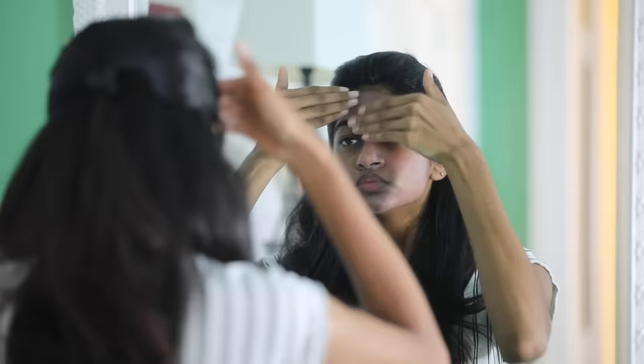I always make sure to apply sunscreen before heading out so that it prevents sunburn and premature aging, as well as protecting my skin from the harmful UV rays.